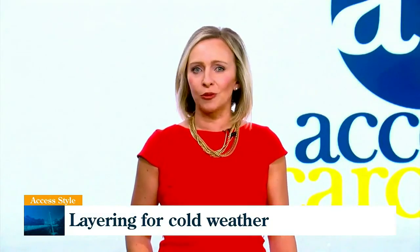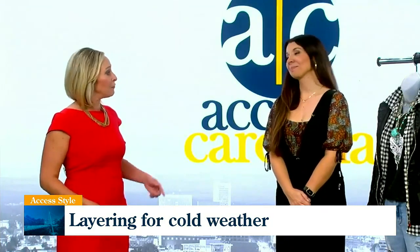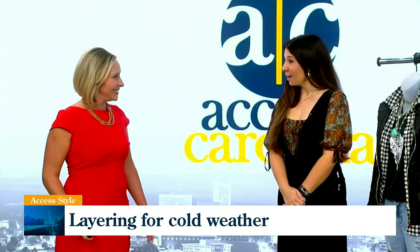When dressing for colder weather, a trusted set of layers is crucial to keep you warm and comfortable throughout the season. So we've got Sadie Cherney here from the Clothes Mentor to help us find ways to make our wardrobe functional and fashionable. This is important. Welcome. Thank you for having me.